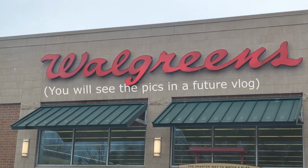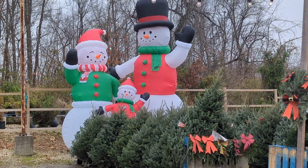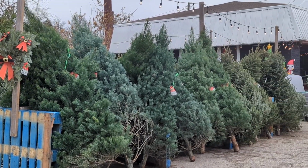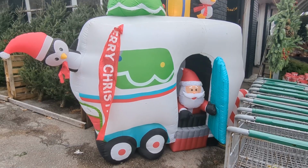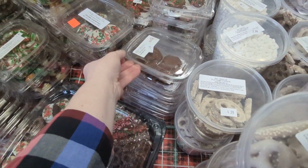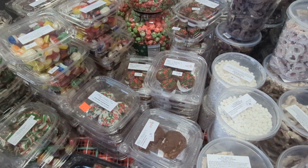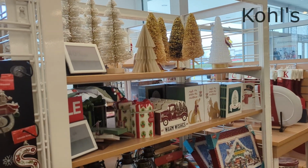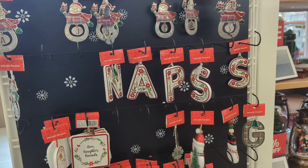Around the holidays, you can usually get your photos printed at Walgreens for like half off. Santa pops out the door. I would like to thank whoever rearranged these letters to give me naps today.